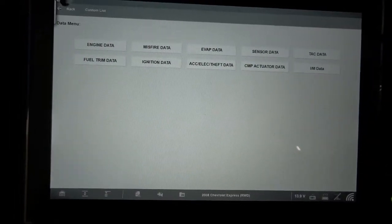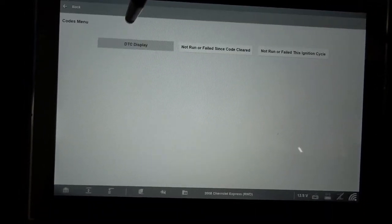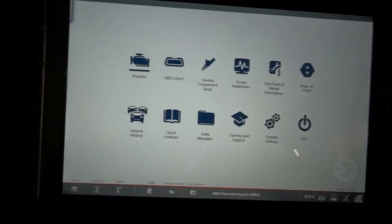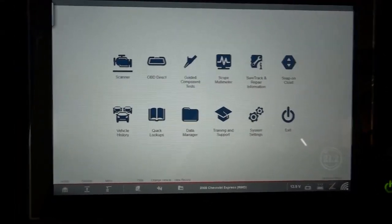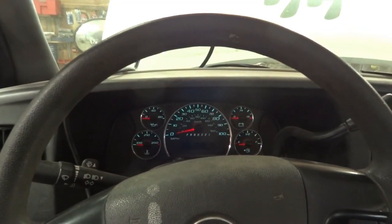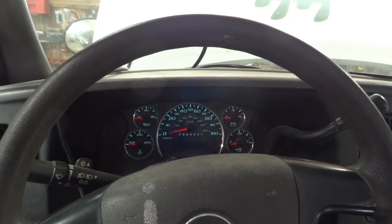Okay, let's back out of here. Let's see if our codes are still off. Right there, we don't have any trouble codes. So I'm going to turn off the engine so we can wrap up this video. I don't even have to test drive this. I'm sure this is fixed. So let me turn off the engine. Alright, that's it, guys. This is how you test and replace an O2 sensor.